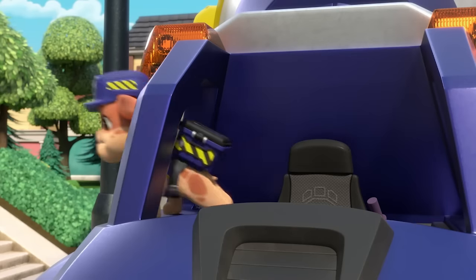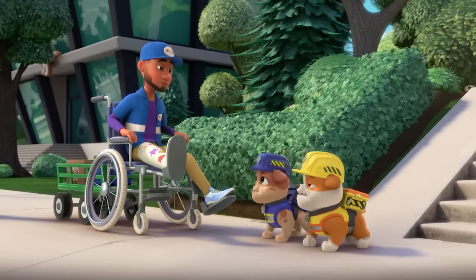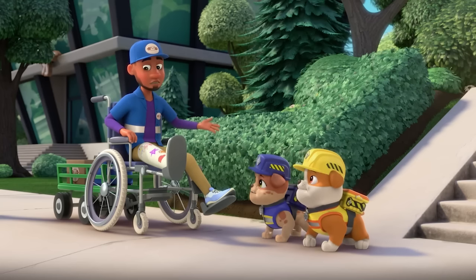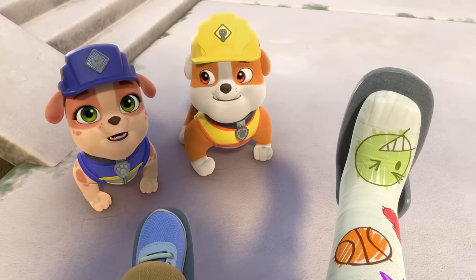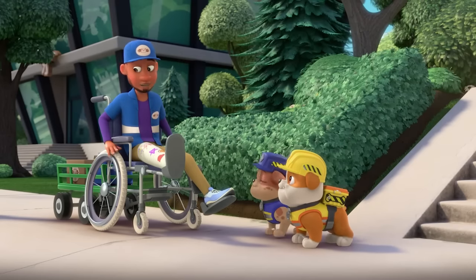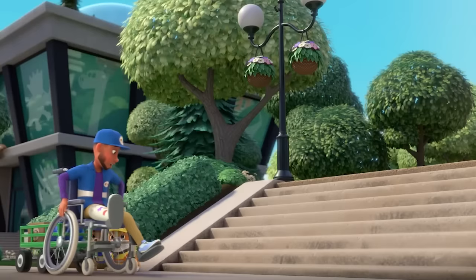Omar! Omar! What happened to your leg? I hurt my leg playing basketball, so I'm using this wheelchair while I get better. We were worried about you. Thanks, but I'm fine. Now, if you'll excuse me, I've got important mail to deliver to the mayor at City Hall.